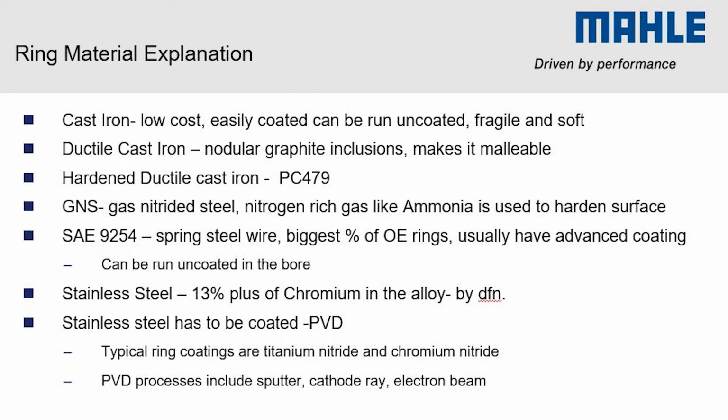And for years, it was the ring of choice for race engines. And it was the ring of choice for tractors and trucks and stuff like that. Then we got to that hardened ductile, which I guess you say now is a 477, right, Bruce? That's the ductile that we primarily make here. Yep. Gotcha.